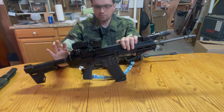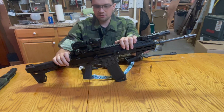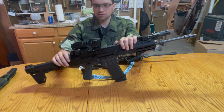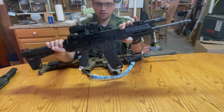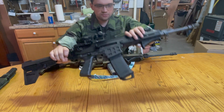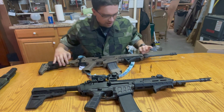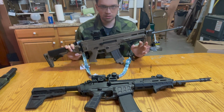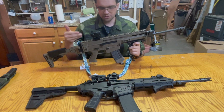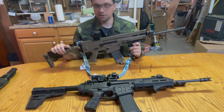Now, before I get too much more into either of these, I want to point out the nomenclature I'm going to be using to refer to these two guns. This is going to be the Bren 2. And this I'm going to call the 805. I might slip up sometimes and call it the Bren 1, but I'm going to do it that way because that's what everyone knows these guns as.